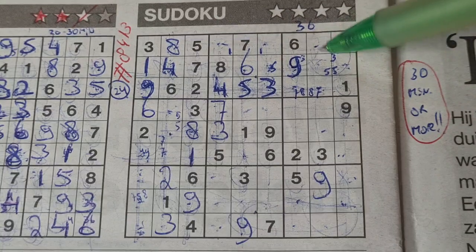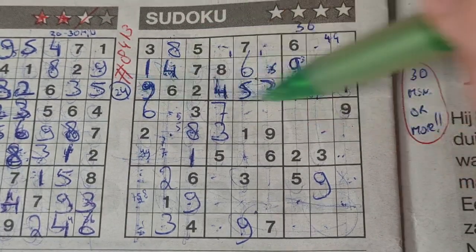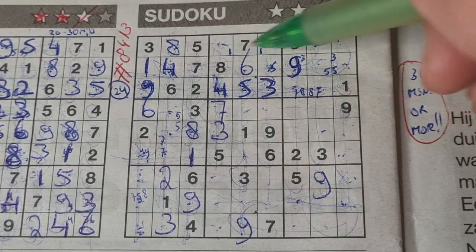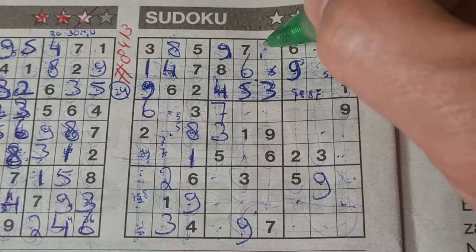So the first row only 2 places left. The 4 could be here. Could be there. The 9 in this row, 9 in the second row. So the first row, only 2 places left for the 9 should be here or there, we have a 9 in this column, no 9 there. 9 should be there, and I've eliminated the other 1, so the 1 goes there.